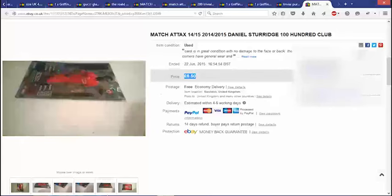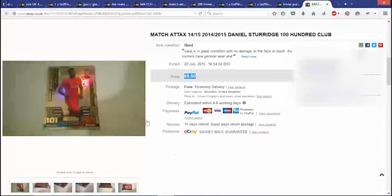So yeah, pretty much near on all my money back on that one, bar a couple of quid to make from the £7.50. But you'll see I'll definitely have made that back in a little while.